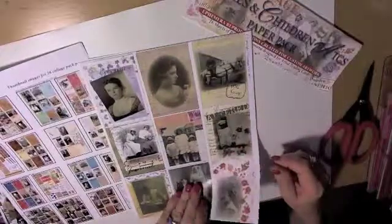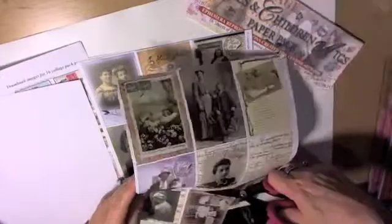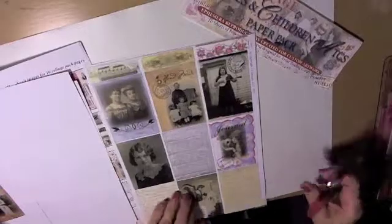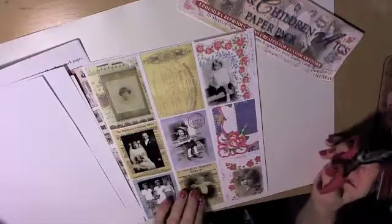She's not on the first page. There's my mom and dad, so I'll cut that one out quickly. I like these ATCs, Artist Trading Card size papers. They're 3.5 by 2.5, and they're really nice little size to be using for different things, tags and journals and cards. And she's not on there.